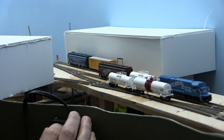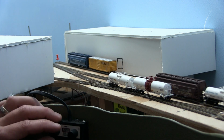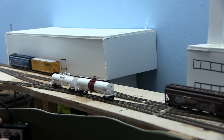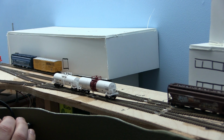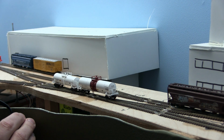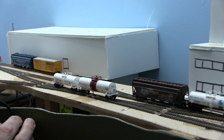1918 is going to pull forward. It's good right there, 1918. And the brakeman's going to open the turnout. Alright, 1918. Turnout's lined for 105. Conductor's on the rear riding. Push back 3 car lengths. Actually, 4 car lengths.